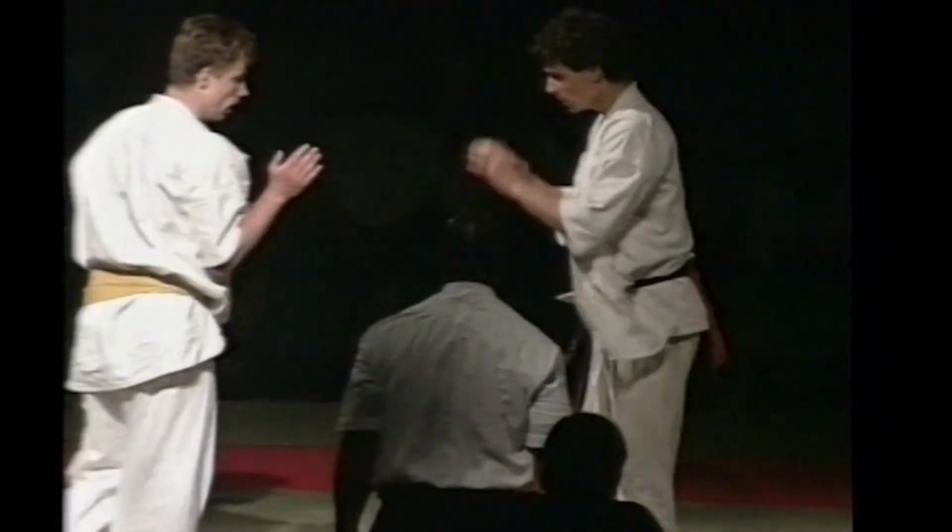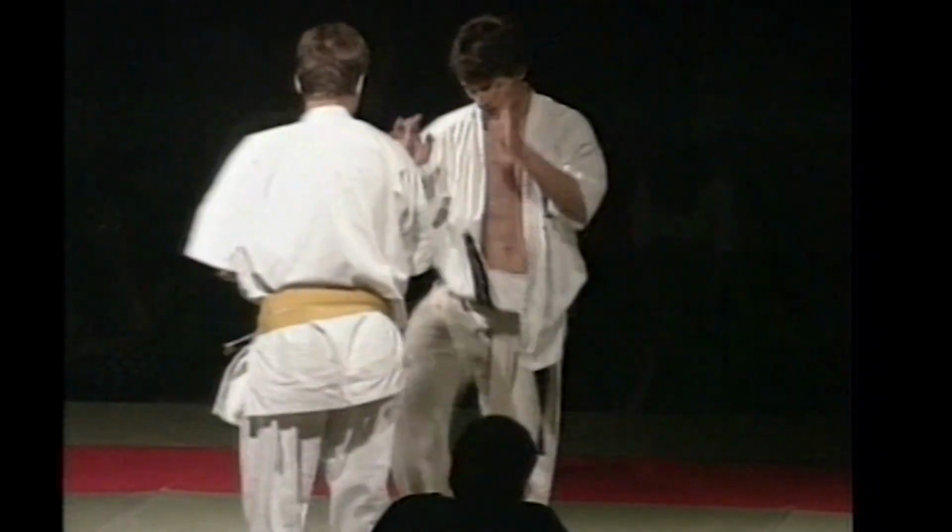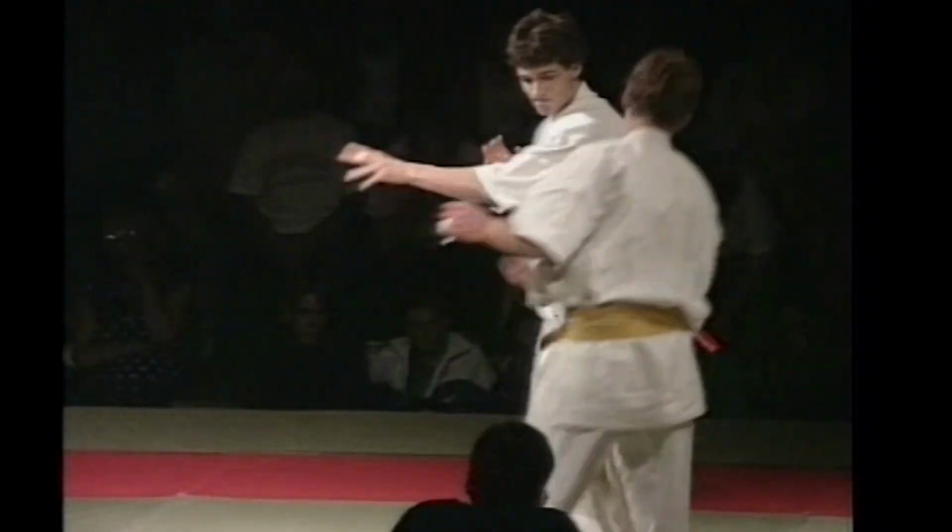Still striking with the low kicks to his opponent's right leg. As I say, if he doesn't block those, then he's going to be limping about something really shocking later on.